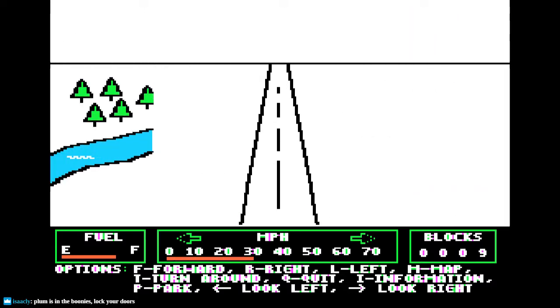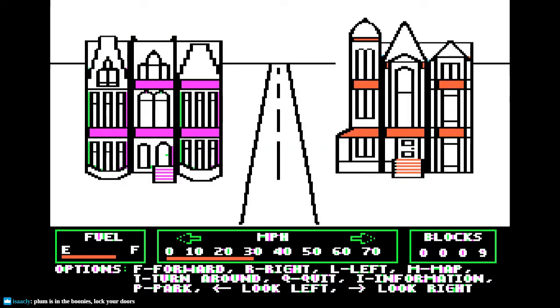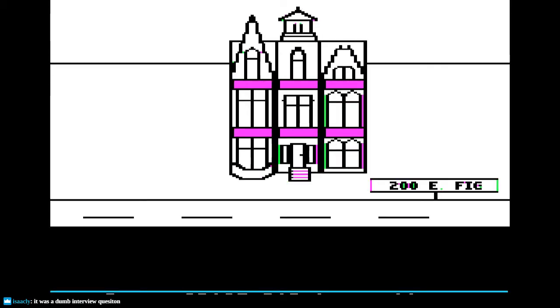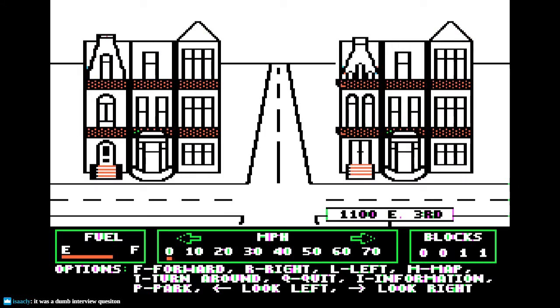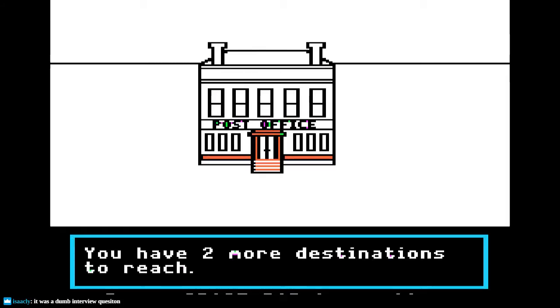1100 East First. Cross the river. So put us at like 200 something. Now, I don't think our destination's here. Pretty sure it's at the next intersection. Yeah, so we're gonna keep going. All right, and we're just gonna randomly park here and hope that we found it. We found the post office. All right. Yeah, indeed, we're going on a shopping spree, which for some reason we're visiting the post office to shop.